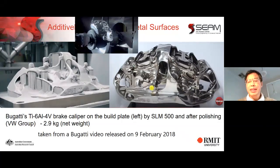I would like to use this example taken from the internet, from the Bugatti video released on the 2nd of February 2018. This is a well-established titanium 64 part, a brake caliper manufactured by an FM 500 using 4 lasers. RMIT has this FM 500. We use that to make a number of parts as well. This is the part being built on the build platform, and this is the finished part.